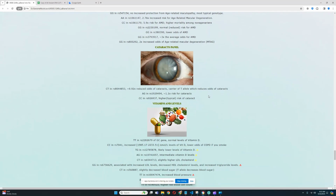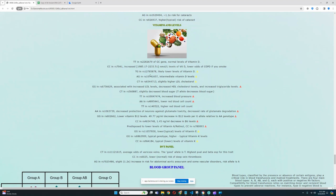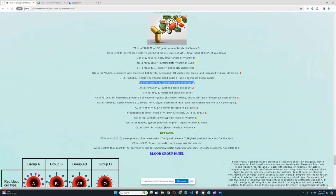He is more able to detect beta-ionone floral fragrance, which is really cool. Let's move on to the vitamins and levels. He's got a genotype for lower levels of vitamin D, intermediate levels of vitamin D, and slightly higher LDL cholesterol. Increased blood pressure, lower blood cell count. I'm just going through the stuff that's marked with warnings. Decreased protection of neurons against glutamate toxicity, decreased rate of glutamate degradation, and genotype for lower levels of B12, lower levels of B6, lower levels of vitamin A, lower levels of vitamin E, and lower levels of vitamin K.